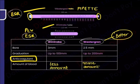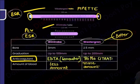So I am an intern. My job is to collect a blood sample. In which vacutainer should I collect a blood sample? For Wintrobe's the anticoagulant is EDTA. Anticoagulant is EDTA basically means you are going to use the lavender vacutainer, the purple lavender vacutainer. Whereas for Westergren, it is going to be trisodium citrate. Guys, trisodium citrate is the light blue color vacutainer that we have.